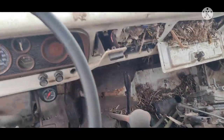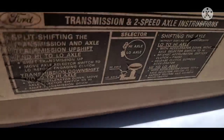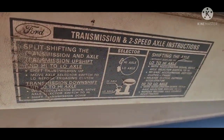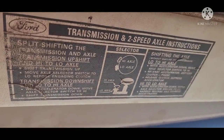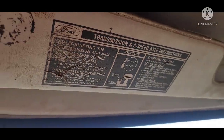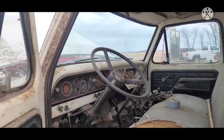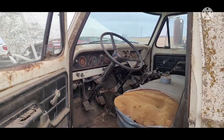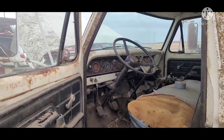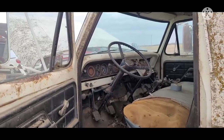Got the split transmission there for the two-speed axle. These old trucks did a lot of work for their time, but their time's now past. Really too old to be commercially useful and too new to be collectible, so they're just kind of stuck in a hole there.